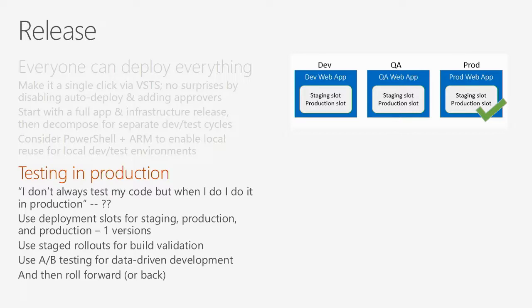The testing in production feature is based on top of this slot concept. And rather than saying, hey, I've got staging and I'm going to move that into production, I can say, I actually only want to send some of my traffic into staging, right? So I can say, hey, you know what? I've got a new release here. Maybe I'll say, 10% of traffic coming in, I'm going to send to this new version.